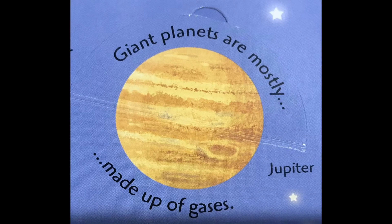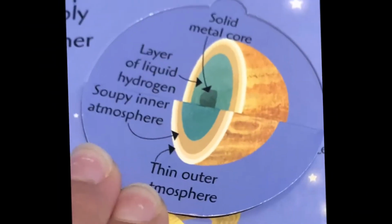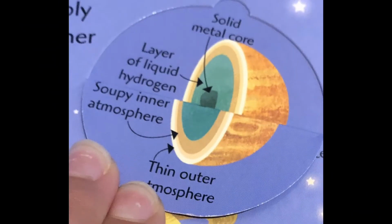Giant planets are mostly made up of gas. Jupiter: solid metal core, layer of liquid hydrogen, soapy inner atmosphere, thin outer atmosphere.